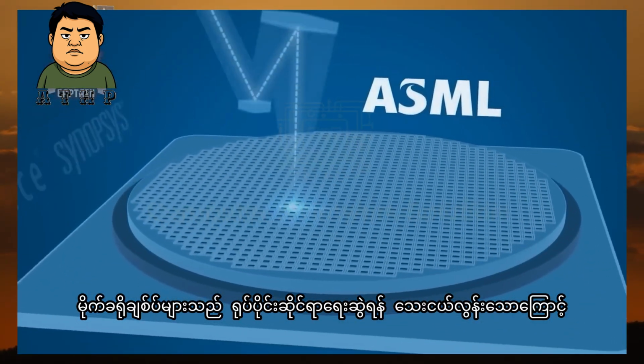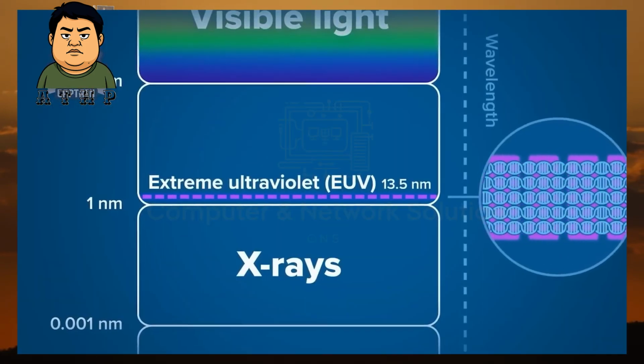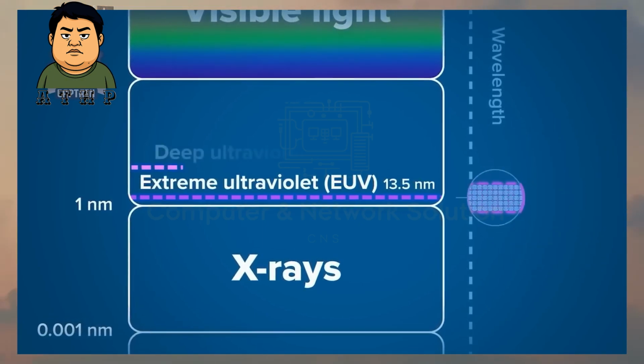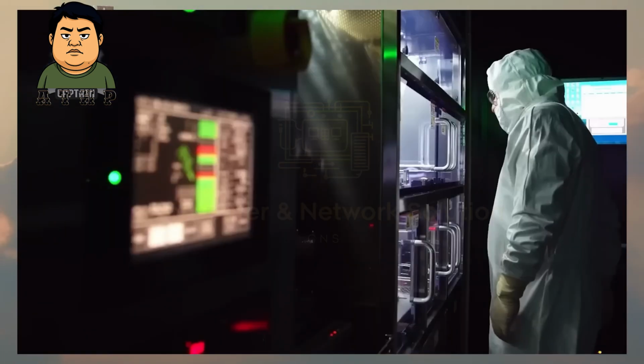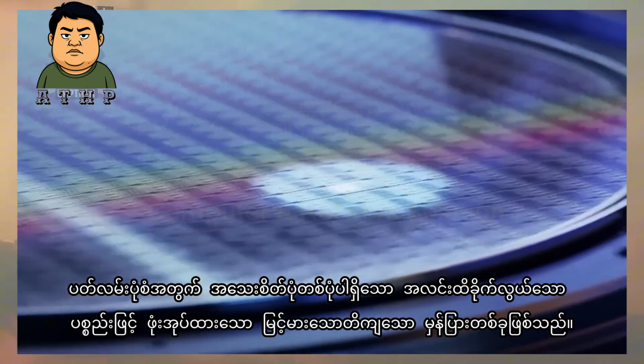Because microchips are too small to be physically drawn, engineers create a photomask. This is a high-precision glass plate coated with a light-sensitive material that contains an etched image of the chip's circuit design, the blueprint for the circuit pattern.